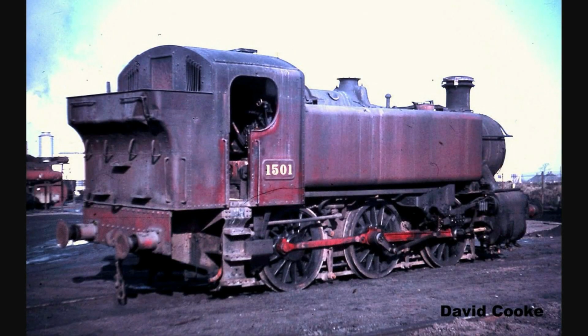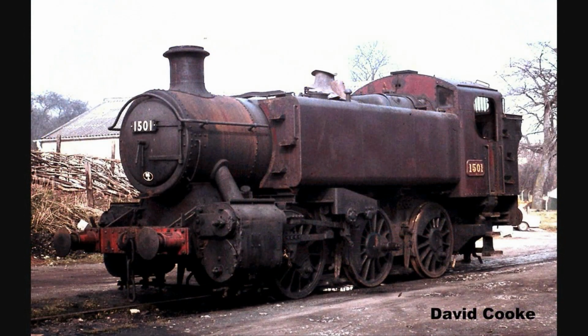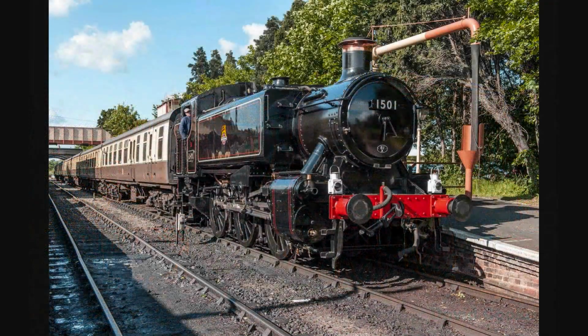Retirement hit the 1500s pretty early, and not just once, but twice. All 10 locomotives were fairly quickly retired from BR's books between 1959 and 63, with locomotives 1501, 1502, and 1509 all being sold to the National Coal Board. They had a second career with them at Coventry Colliery before being retired again in 1970. All 3 locomotives were actually bought by the Severn Valley Railway that same year, but 1501 became the only survivor, whereas the other 2 were used as spare parts before their remains were broken up for scrap, also that same year.